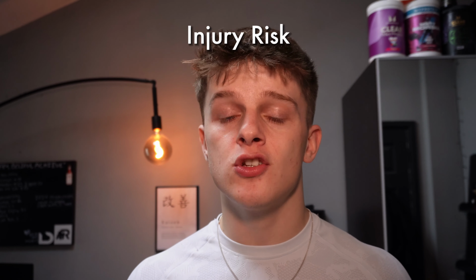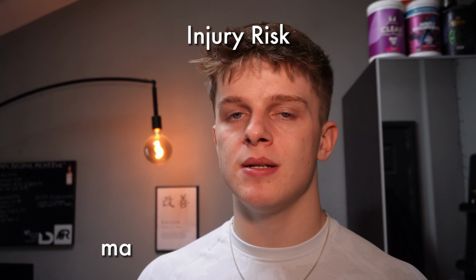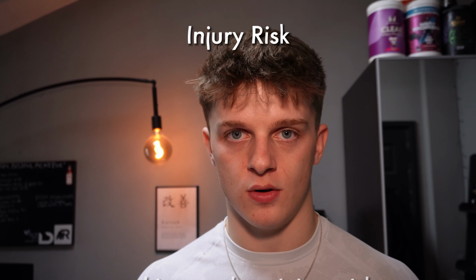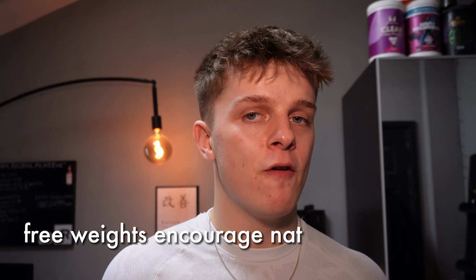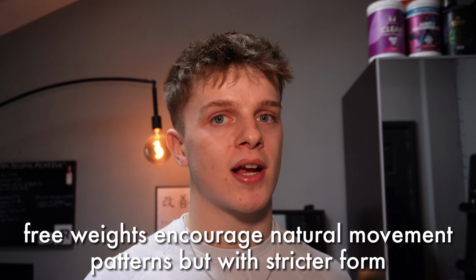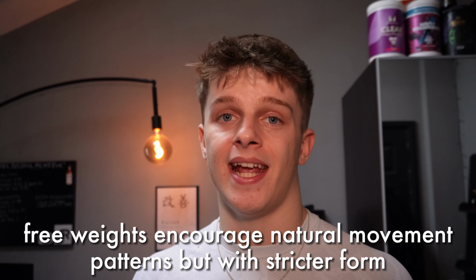So the next factor you should consider is injury risk. This leads on well from the last point, because using machines reduces injury risk by controlling the movement pattern itself. And this is especially useful for people either recovering from injuries or with mobility limitations. But then free weights allow for more natural movement patterns, but then do require a generally stricter form in order to prevent injuries of any type.